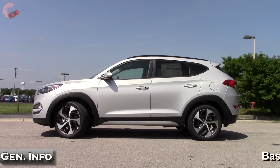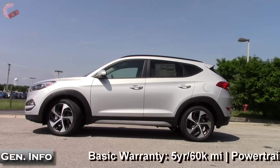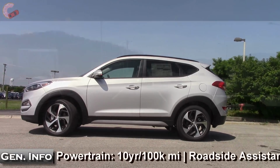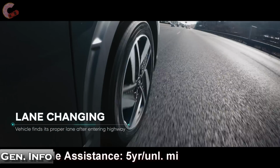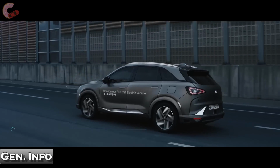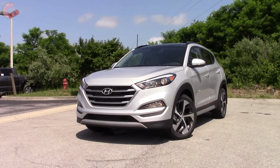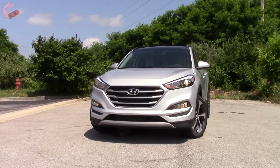On the safety front, the Tucson does very well for itself, earning a Top Safety Pick 2018 badge from the Insurance Institute for Highway Safety. Contributing to that score are active safety features like lane keep assist on the Value Edition and up, and forward emergency braking with pedestrian detection optional on the Limited. I will say, however, some rivals include those features standard on all trims.